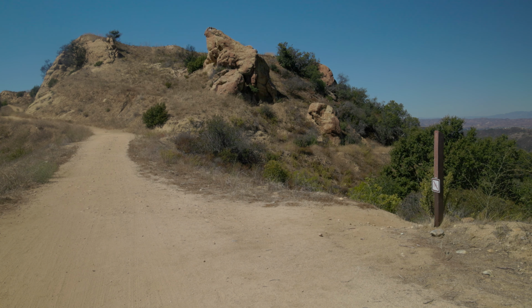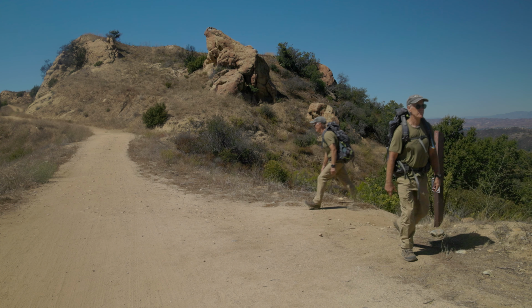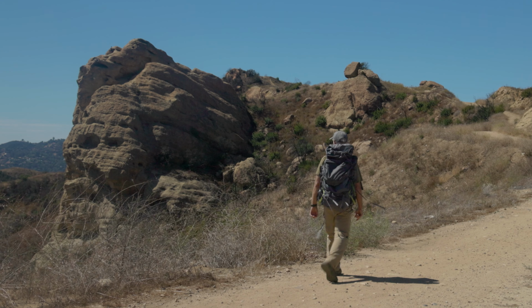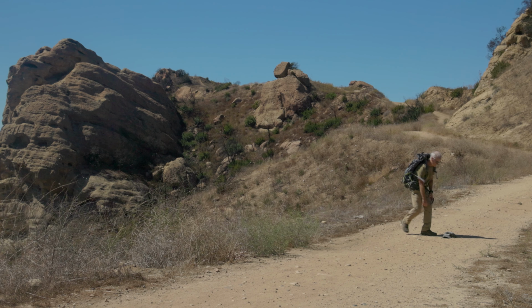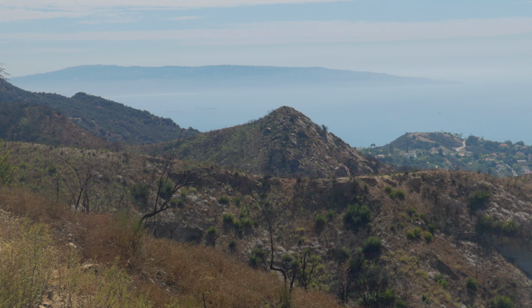Finally, the route reaches the Backbone Trail, otherwise known at this point as the Eagle Spring Loop Road. Now you can turn left here, or spend a few minutes going to the right to Eagle Rock, a chunk of sandstone thrusting up above everything around it. And oh yeah, it gets windy up here. With luck, you'll be able to look west across the Santa Ynez Canyon and see Catalina Island and the Pacific Ocean.